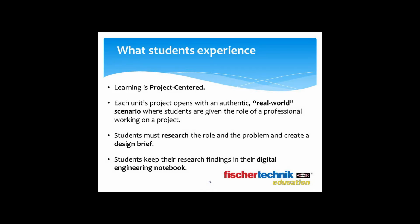Now, under this project-focused model, students are told upfront what they will need to learn and understand. They're given a real-world scenario where they will take on the role of a professional working on a team which has been presented with a design challenge that they must devise a solution to. And they are also provided with different tools and pathways to allow them to achieve this goal.